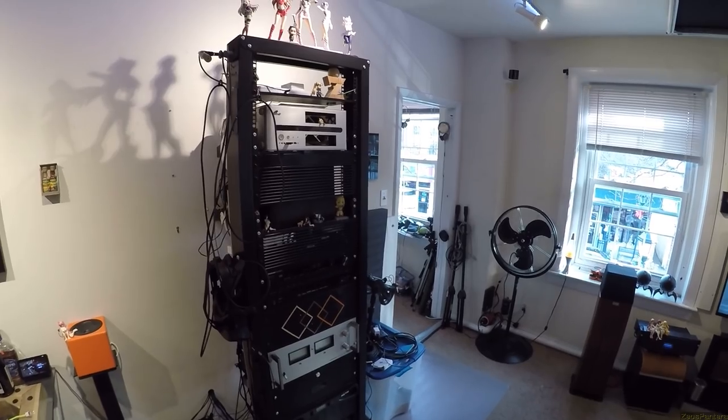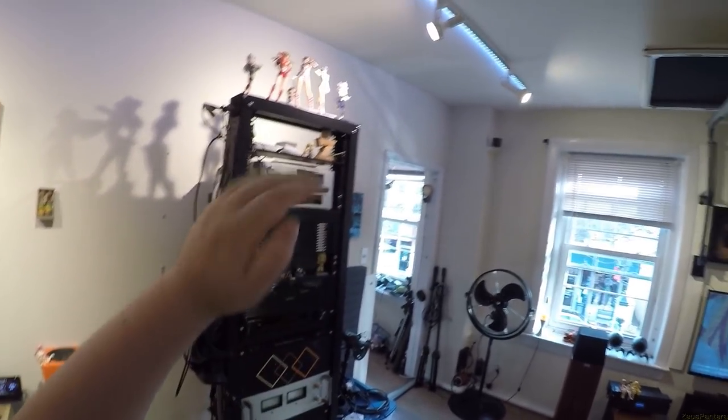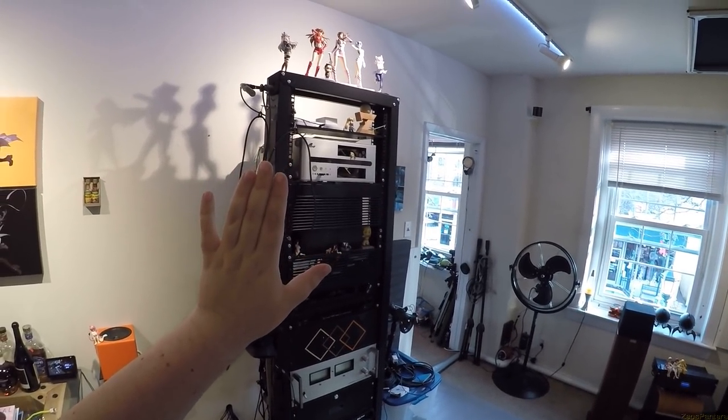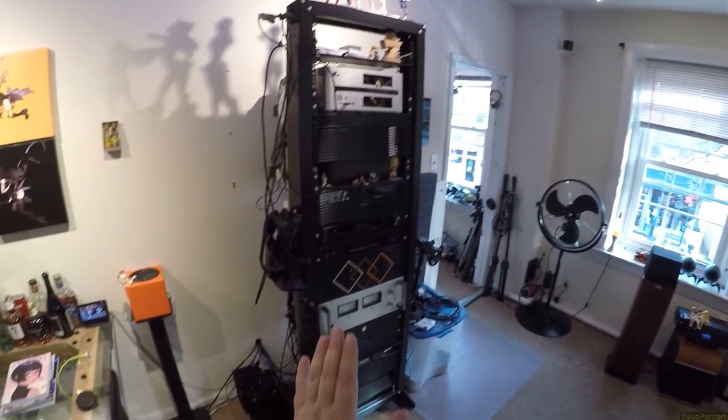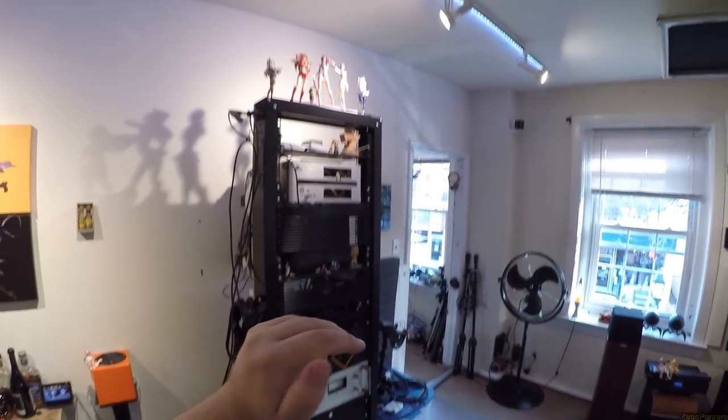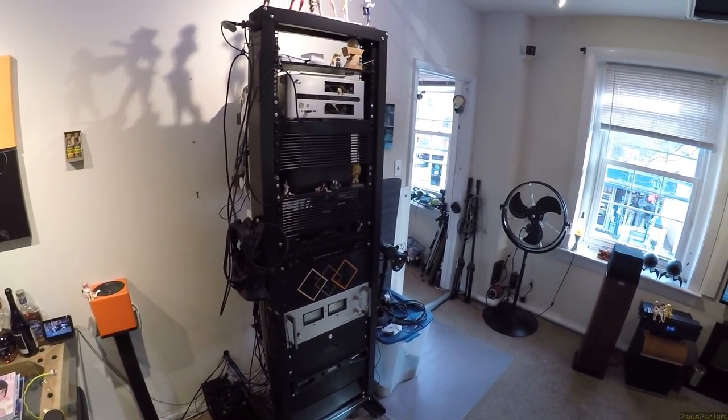Pioneer. Here's the thing about Pioneer. Their cheap stuff used to be just okay, and their elite stuff is great. So I can't recommend Pioneer unless I say Pioneer Elite. Now their Pioneer Elite stuff is like Marantz or higher levels of pricing. So that's what you're looking at there.